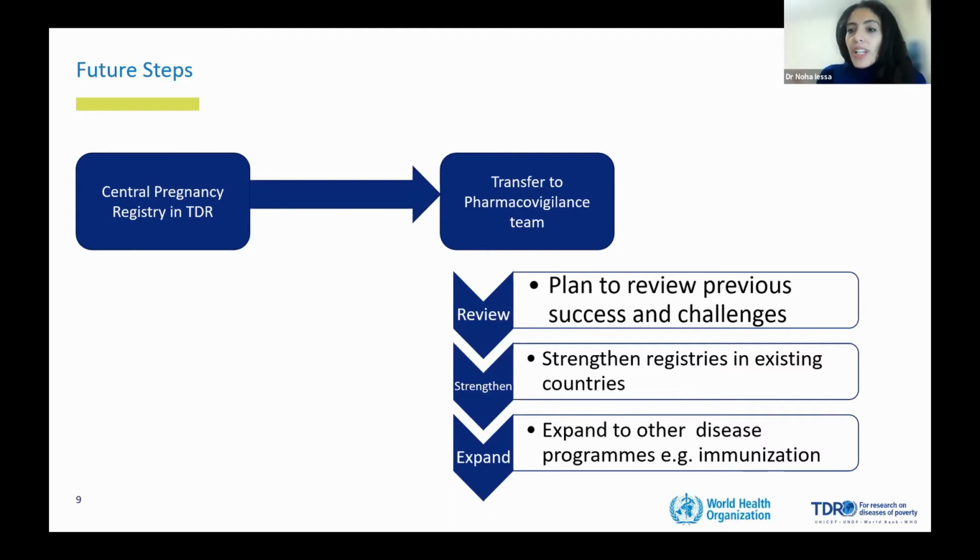We can then use that to strengthen what already exists, and we'll have an idea of what exists from the mapping exercise, so we can strengthen registries in countries where they exist. Then we can expand. The registries that Marie-Eve described were mainly on malaria and HIV. So once we strengthen what's existing, we can then expand to other disease areas. Over. Thank you. Over to you, Oshma.